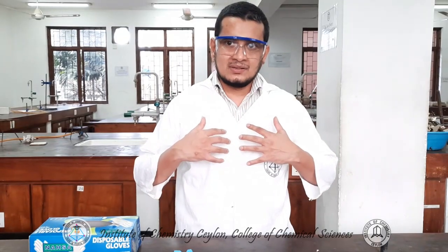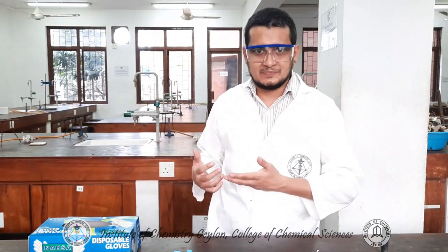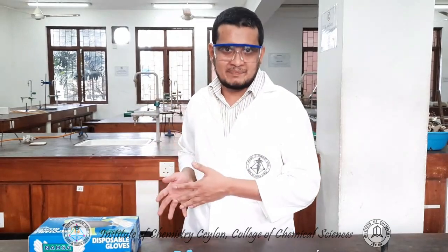So when you go outside the lab, try to remove the lab coat. And again, when you are using a lab coat, have another polythene bag to keep it in. Do not just put it in your backpack, or all the chemicals will be on your lunchbox, books, calculators and everywhere. So do not just put your lab coat inside your backpack.